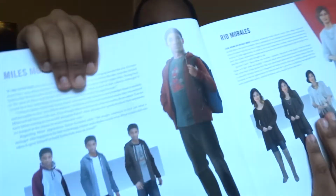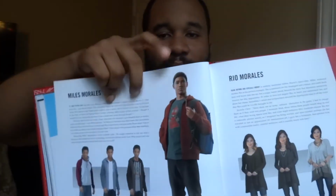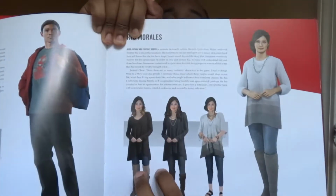I mean, it's beautiful. Here's some concept images here of Miles Morales and his mom, of how they were going to look in the game, and then the final product. I might have to say that I like Miles' mom's design, but I kind of prefer one of these two, personally.